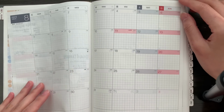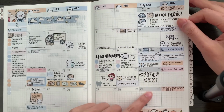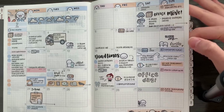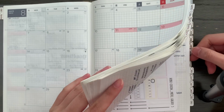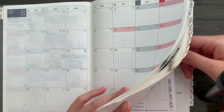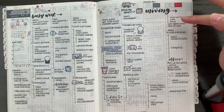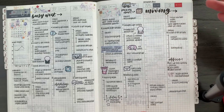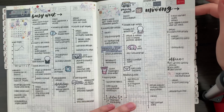By the way, I pretty much go to the office almost every day, but when I write office day, it's when I'm there for the majority of the day, which typically I'm not because I have a lot of things that I have to do at my home computer. So again, I was moving July 1st, so that is why this was pretty much empty. I just didn't have time to fill in my planner.